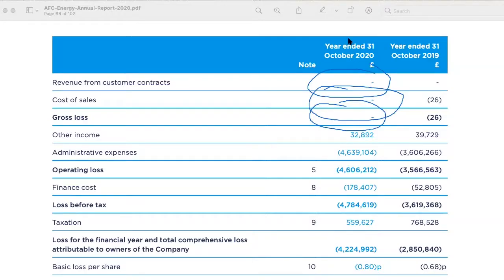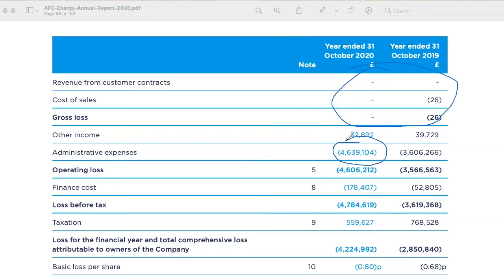Anyway, so these guys are not trading, they're not making, and they haven't been either this year or last year. They've got a little bit of other income. So they've got the cost of running the business, 4.6 million, up from 3.6 million. There's a little bit of finance costs coming through, a bit of a tax credit. And so we can see the bottom line is basically a loss.